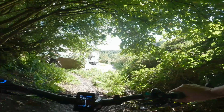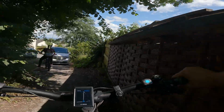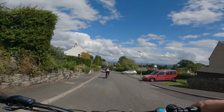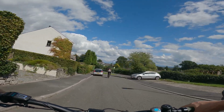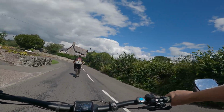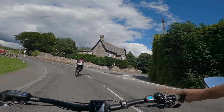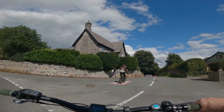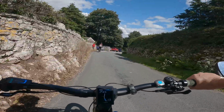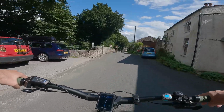And then we take a sharp left out onto the road and into Lindale. And as we travel through Lindale, we've come 12.2 miles. So down to the bottom here, we turn to the left. And almost immediately, we're taking the right-hand turn. Down Bell Hill. And we're just gonna mosey our way through Lindale, back onto the road that takes you towards Kendal, where we've got another bridleway waiting for us.